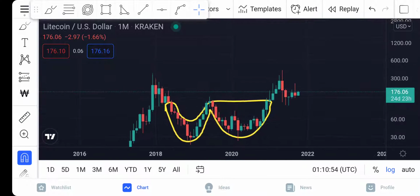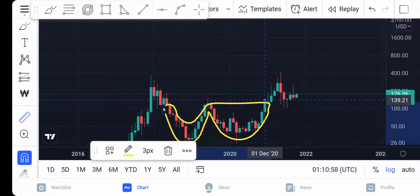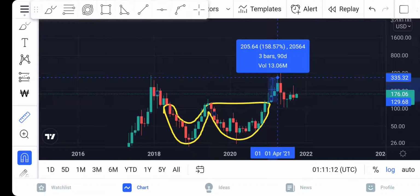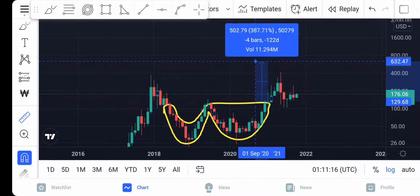Now, as you see right here, back in January, February, we were at $129. And if we were to take that 300, close to 400% gain, we would have expected $639 Litecoin, and we haven't even touched that.